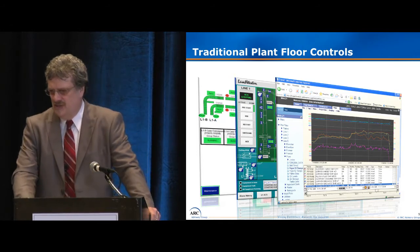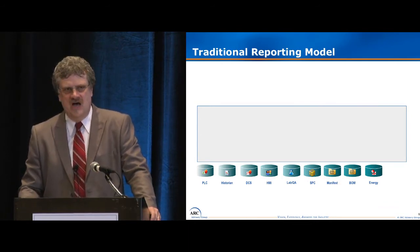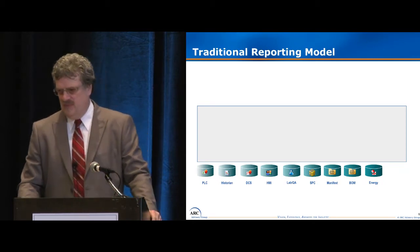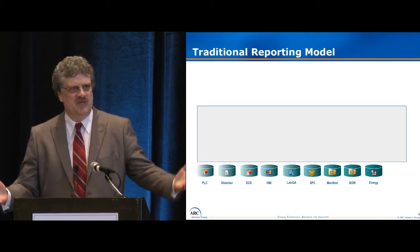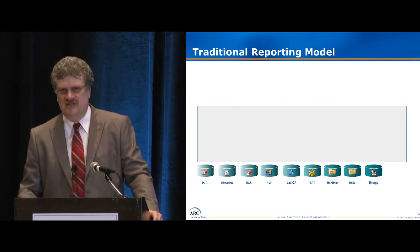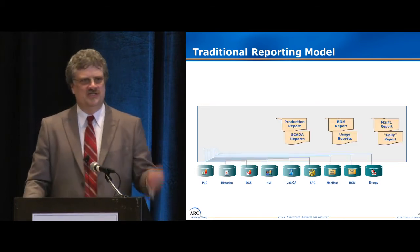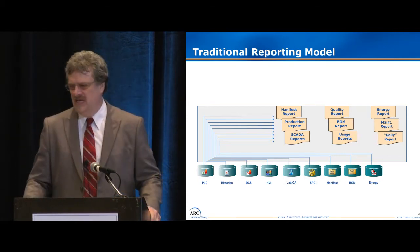So if you look at the traditional reporting model, and I am guessing that this is fairly common around the industry, you look across the bottom and the left-hand side, you have the PLC and control layer, your PLC and SCADA systems, and then you go into your lab data, your SPC data, maybe you even have an advanced SPC reporting package, your bill of materials, and maybe systems that are reporting on your energy. And in this reporting model, what we typically do is each one of those disparate applications will roll data from that application up to a report.